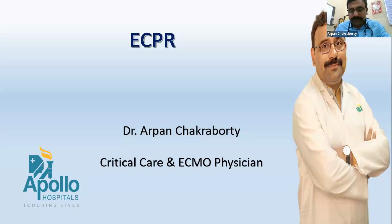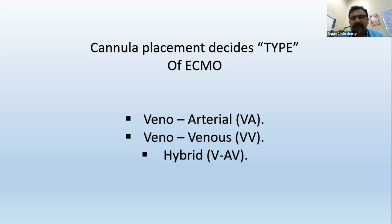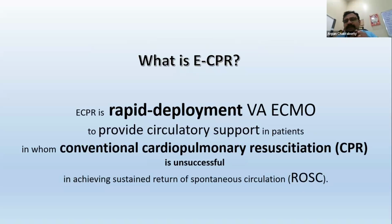Now, as you know, this is a basic diagram of the ECMO, and mostly we know three types of ECMO: VV, VA, and hybrid. Now, ECPR is the rapid deployment of veno-arterial ECMO to provide circulatory support in patients in whom conventional cardiopulmonary resuscitation is unsuccessful in achieving sustained return of spontaneous circulation.